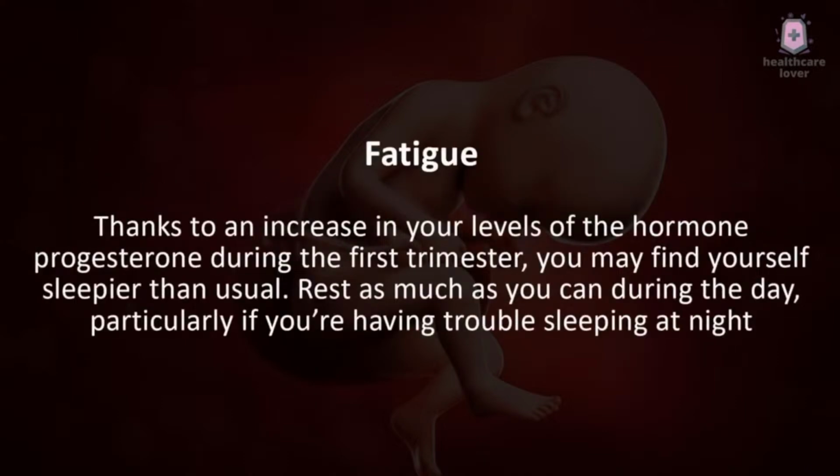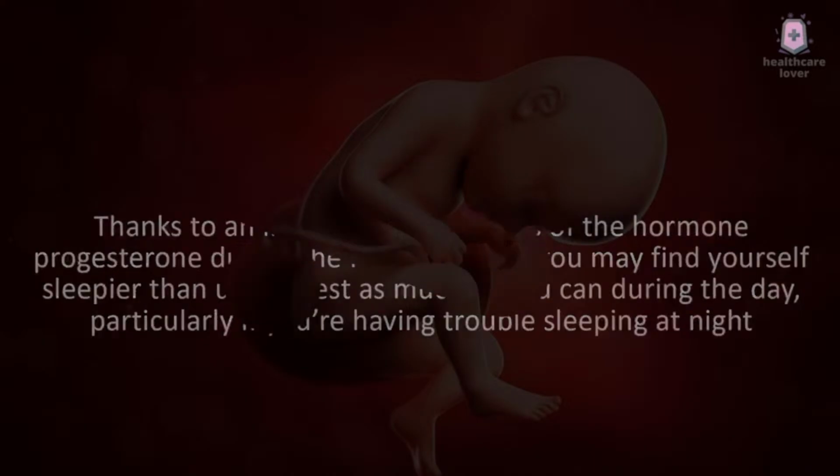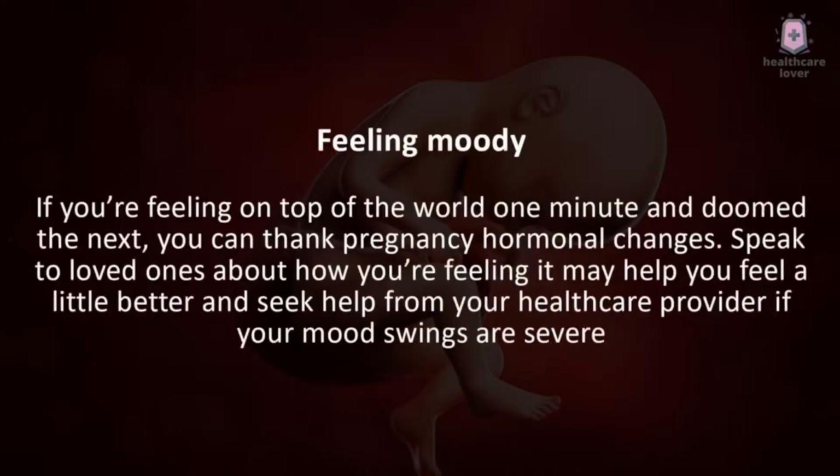Fatigue. Thanks to an increase in your levels of the hormone progesterone during the first trimester, you may find yourself sleepier than usual. Rest as much as you can during the day, particularly if you're having trouble sleeping at night. Feeling moody.